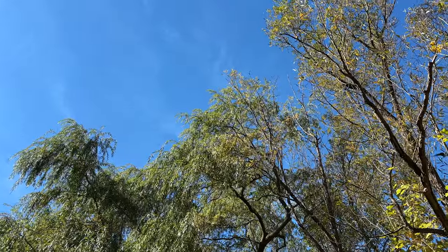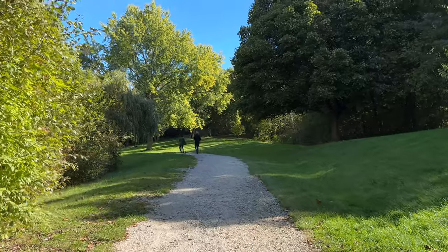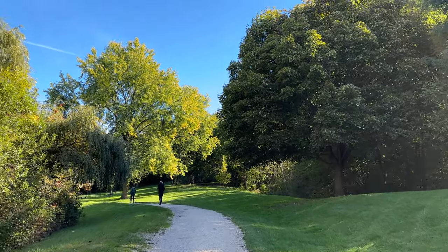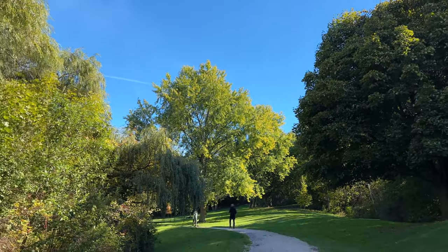The only birds I've spotted so far have been Canada geese and a cardinal. Very nice. Those are my guys up in the distance, walking uphill, my least favorite thing to do. Look how green everything is. It's so verdant still.